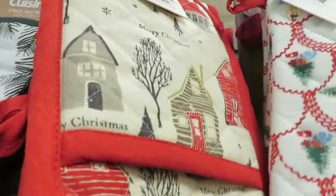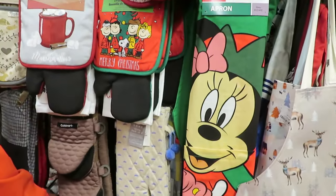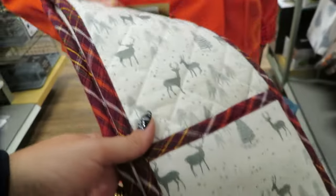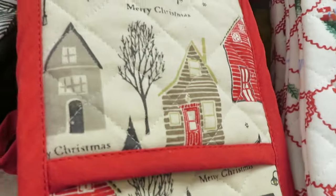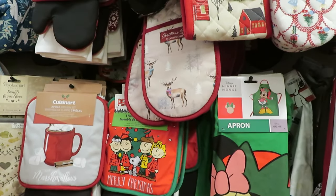Do I go red? Do I go green? I don't know. My kitchen is like grey and black. Again with the elephants for Christmas. They're quite nice, but I think I prefer them ones. Oh, that's nice. Great, yeah. Should I go for them?